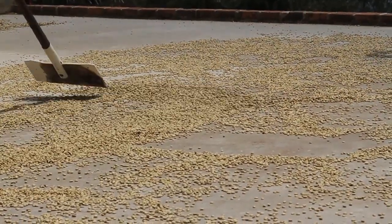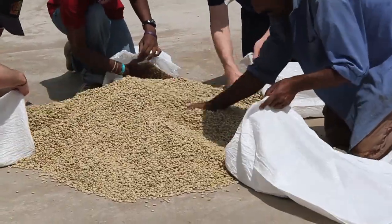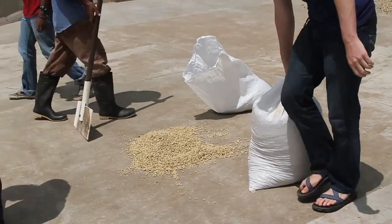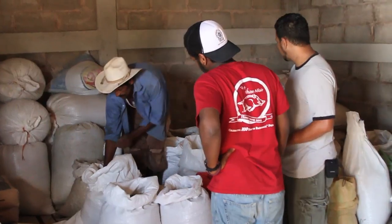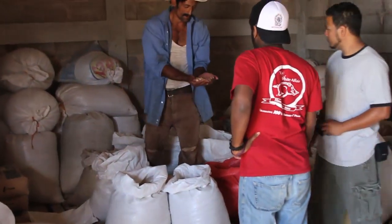After half an hour or so under the hot sun and high altitude, the beans are collected into bags and stored for around 40 days. Free of most moisture and prepared for transport, the beans are then ready for their next step toward your cup.